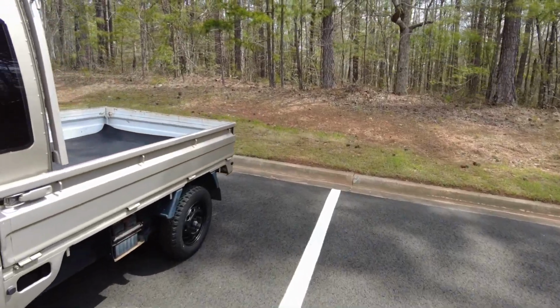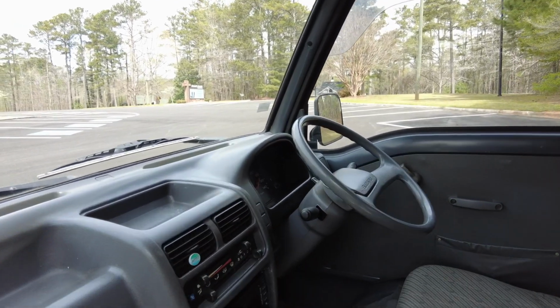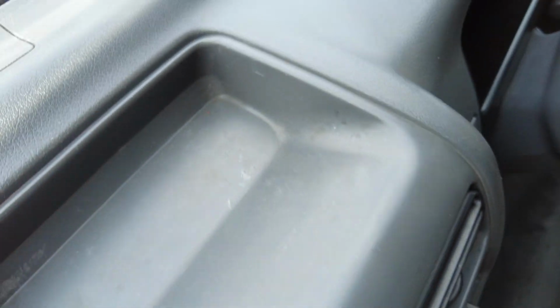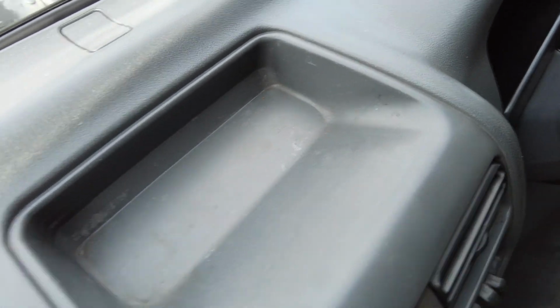Inside's really clean, you know, not much to complain about. Do have some scratching on the plastics over time, you know, people putting their stuff there and sliding it back and forth.